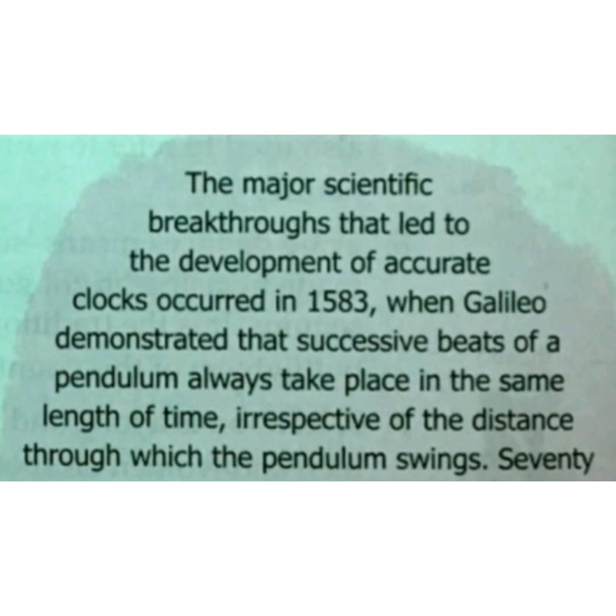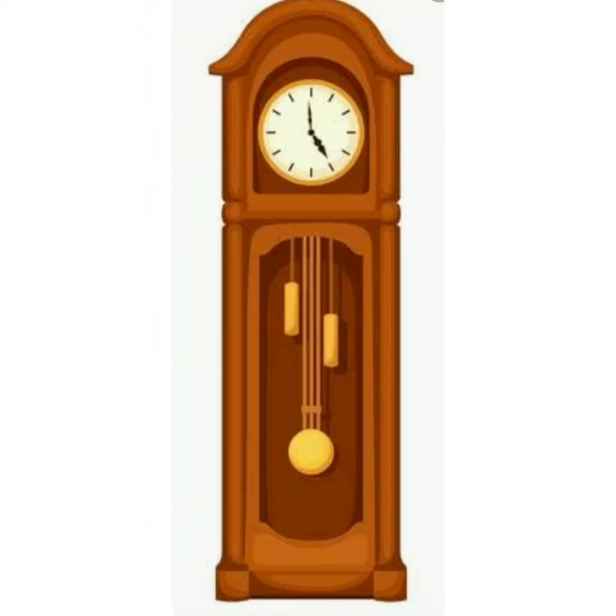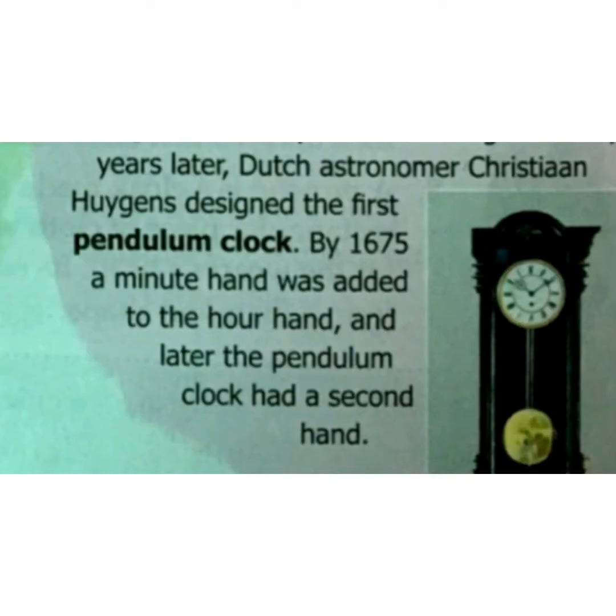The major scientific breakthrough that led to the development of an accurate clock occurred in 1583 when Galileo Galilei demonstrated that successive beats of a pendulum always take the same length of time, irrespective of the distance through which the pendulum swings. Here is the picture of the great scientist Galileo Galilei. He introduced the pendulum. After the discovery of the pendulum, it took 70 years for a Dutch astronomer, Christiaan Huygens, to design the first pendulum clock.